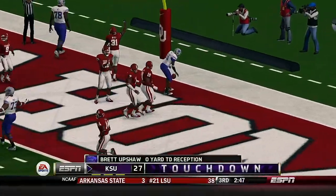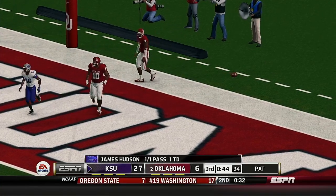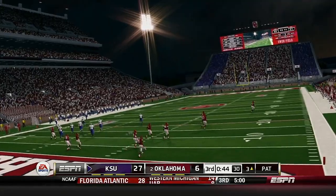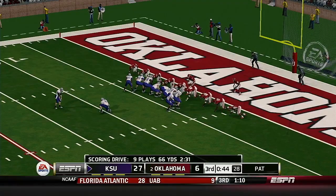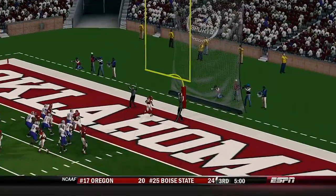Dumps it across the middle, caught for the touchdown. He makes the PAT.